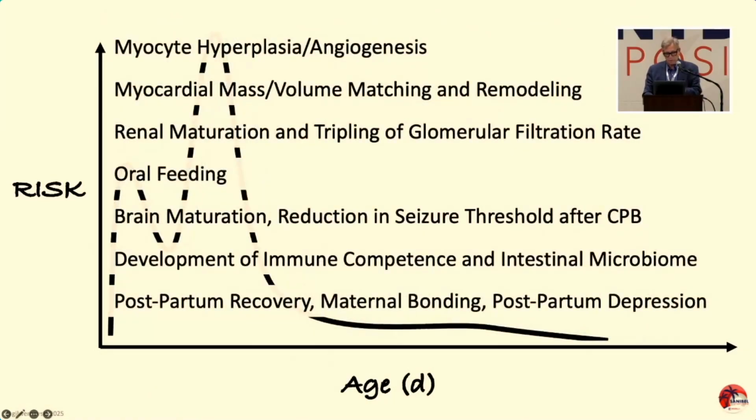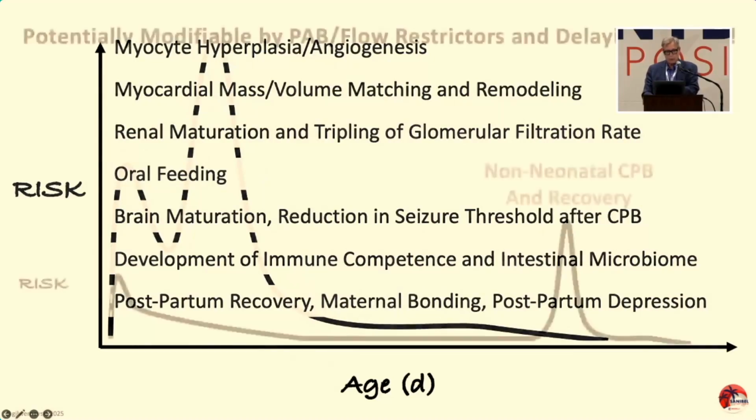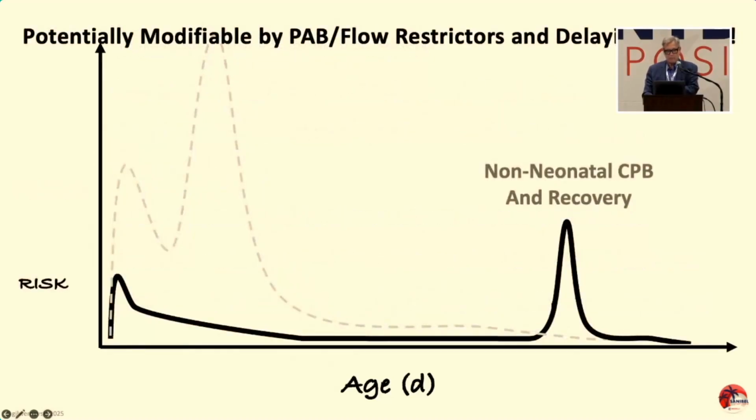By doing all of those things, we're pushing that risk over here. We've had many kids go home on PO feeds. We've lost 1 out of the last 15. It seems to be working.